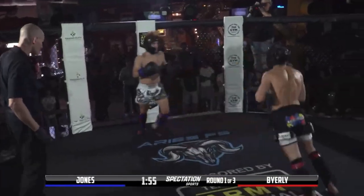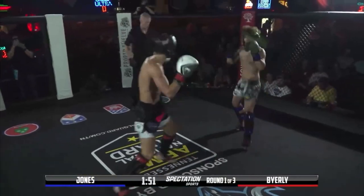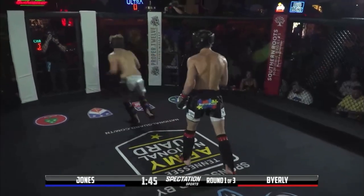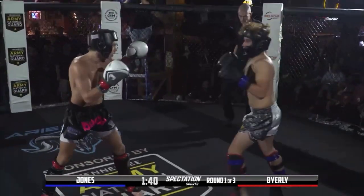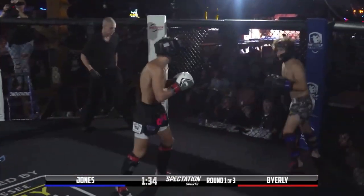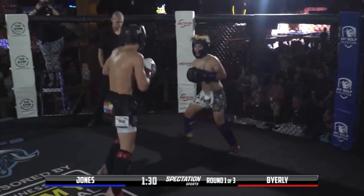Good overhand right there. These guys are not putting any feelers out there for range. They're just getting right at it. Samantha, how important is this first minute of a fight, where you're feeling your opponent out? It's very important. You want to know exactly how they're going to move. Do they want to take it to the ground? Do they want to bull you up to the cage? It's very important to figure all that out.